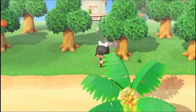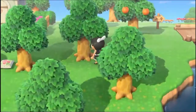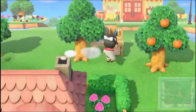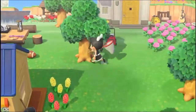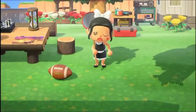So once I'm done shaking my trees, the next step for me would normally be to get rid of all the other stuff that I have in my inventory, like all the stuff my villagers gave me, and write them letters and give them the items right back, because I certainly don't want them, but I still like to gift my villagers things to raise that friendship level.